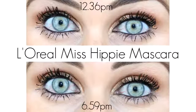So lastly is the Miss Hippie Mascara. I still am really liking this, but about an hour in from when I applied this, I did see a little bit of flakiness under my eye area and a bit above that had stuck to my foundation where my foundation was still drying a little bit. And I have noticed a tiny bit now.